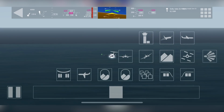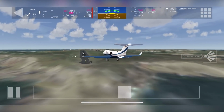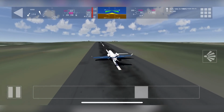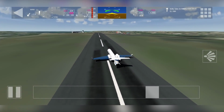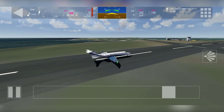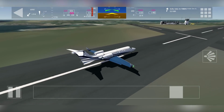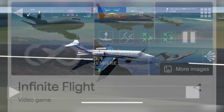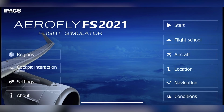Now, okay, we do have to say probably this airport here at least wasn't particularly handmade. Doesn't look super nice. The other airports that we have obviously look nicer, but still, it's really not bad, especially for a mobile flight simulator. Let's not compare it to the other ones. You know exactly what I'm talking about. Let's maybe try some bigger airports as well. Maybe they look a little better.